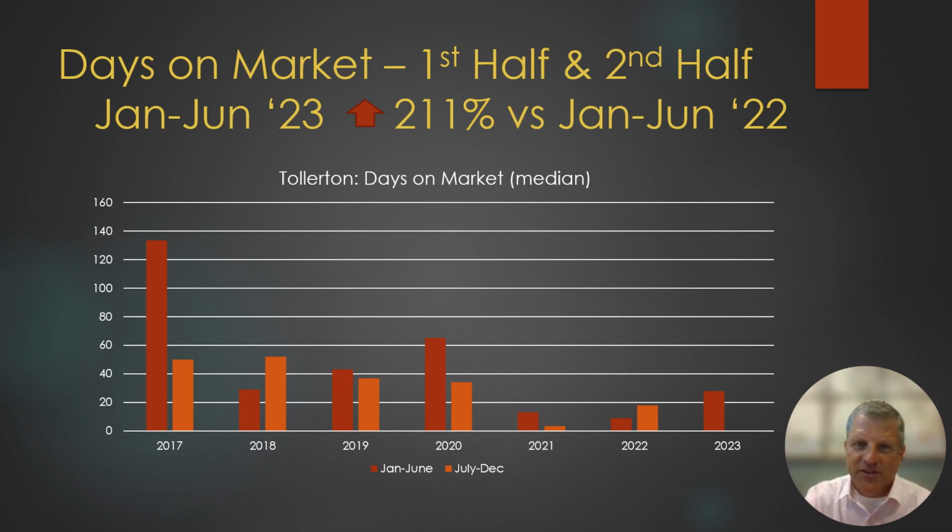Last year, the first half of the year, there were only 3 transactions, and the days on market was an unreal 9 days for those 3 transactions. So really small numbers. Any small little pivot can have a big statistical number accompany it, but it's a little deceptive. And it's a little more deceptive even with this graph, because I had to scale it to accommodate the first half of 2017 where there was a really big days on market number.